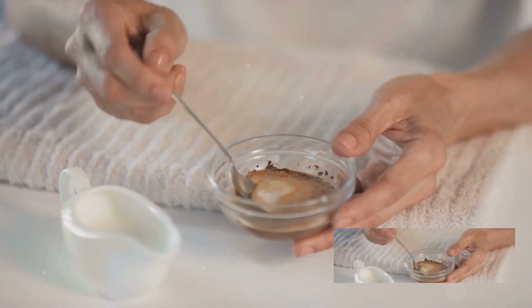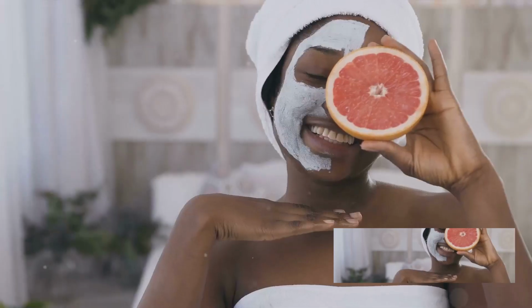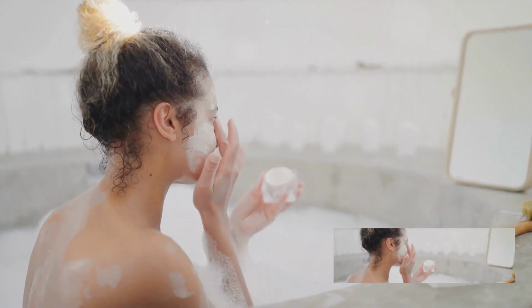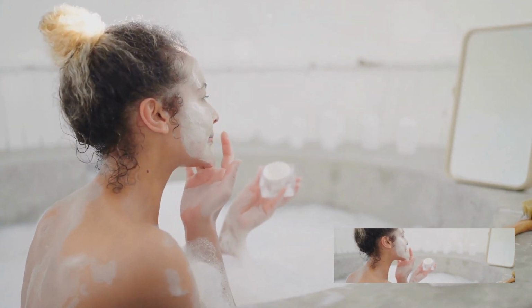Ever wondered how to get clear skin without spending a fortune? Well, you're in for a treat. The secret to radiant skin is hiding right in your pantry. Baking soda, yes, you heard it right. Baking soda is a fantastic facial scrub. It's gentle, natural, and won't break the bank. Here's how you can unlock this beauty secret.